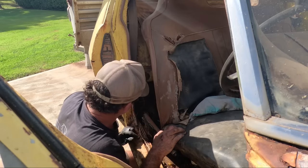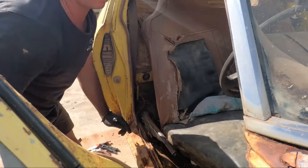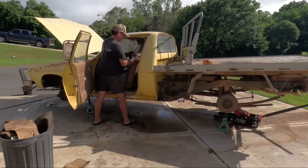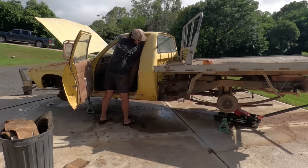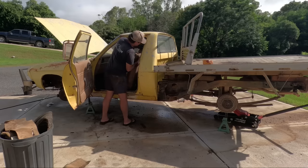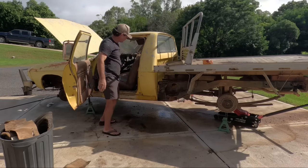Ugh. Got another nest of some description, but I don't know, let's get this seat out. A what? Why is that joined to the seat? You've got to be kidding me.